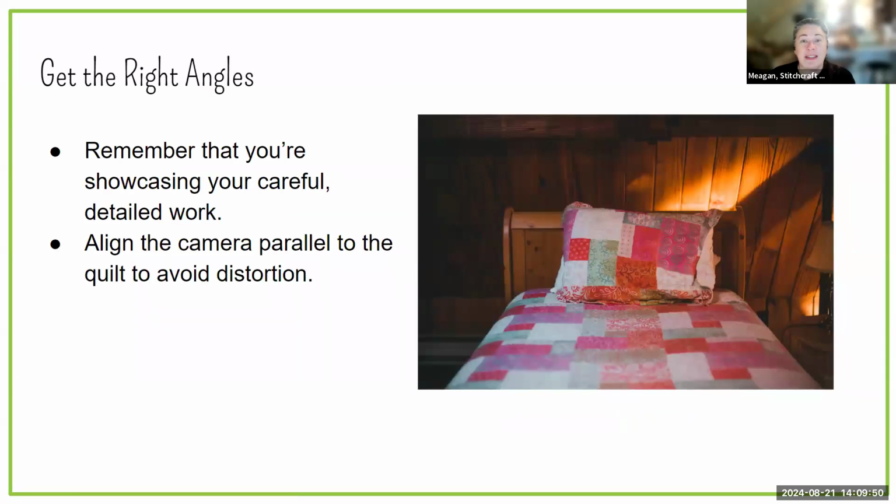So you'll also want to think about angles as you are photographing your quilt. You're showcasing your carefully detailed work, and you want to make sure to get some shots that align the camera parallel to the quilt. So if I am here, and my quilt is here, I'm taking the camera to shoot the photo there. That avoids distortion.